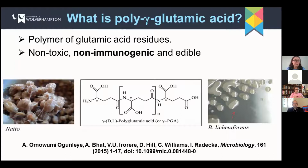The first one is the polymer poly-gamma-glutamic acid, which we work with. Actually, Matthias' project relates to the production of poly-gamma-glutamic acid. This particular polymer is produced by a bacterium, a species of Bacillus, a very common group of bacteria. It's a polymer made just of glutamic acid, an amino acid, and it can be used as a food material. Natto is nothing else but a fermented soybean food product. Not very nice, I've tried it, but it's okay. The sticky material here is the poly-gamma-glutamic acid.